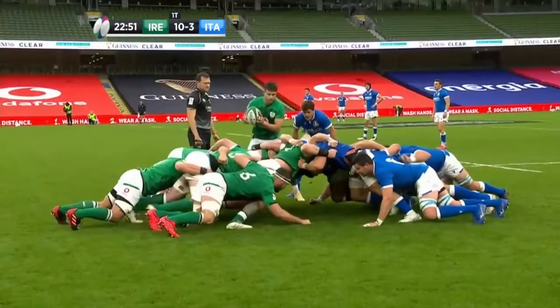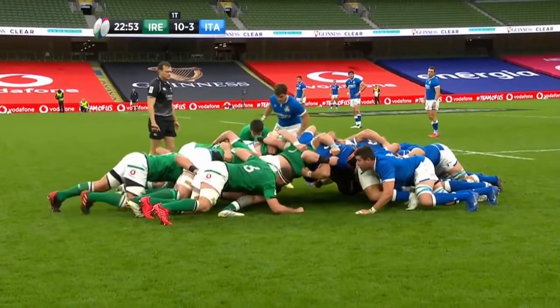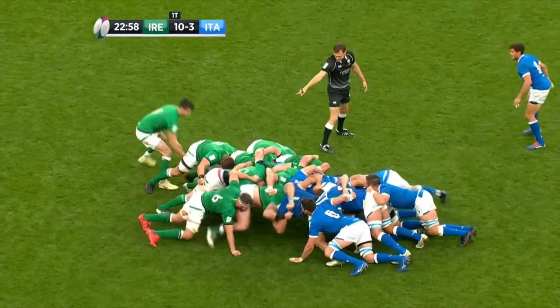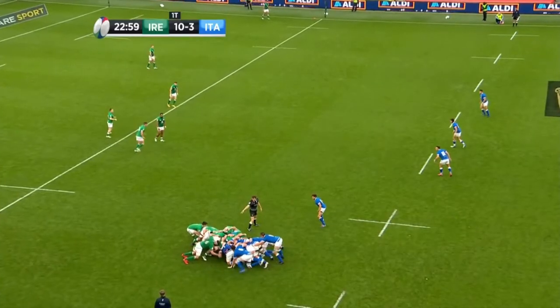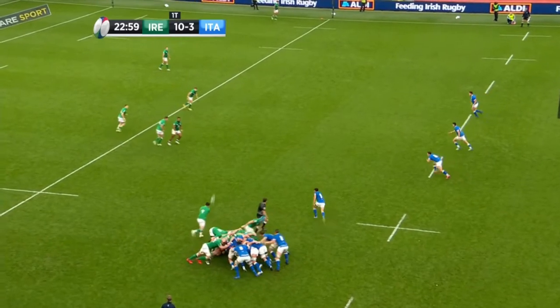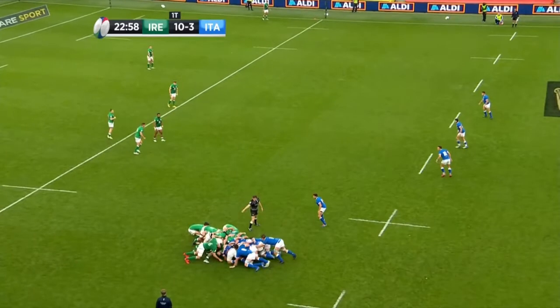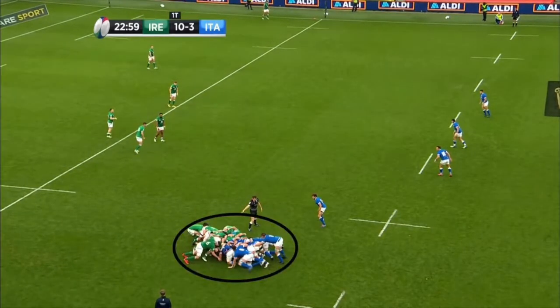Ireland have a scrum on the right-hand side of the field, approximately 30-odd metres out from their own goal line. And just from the first few seconds of film, we can immediately see three issues with this attack and strike move. The first two of which come from the positioning of the scrum.